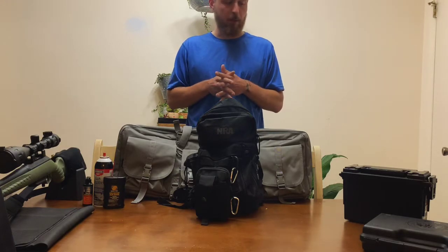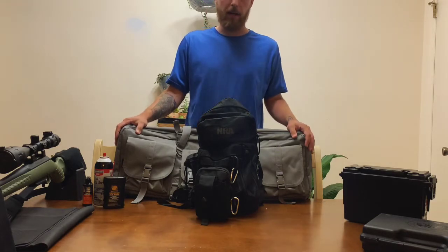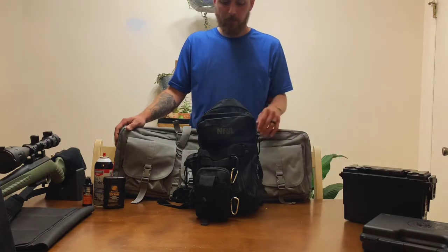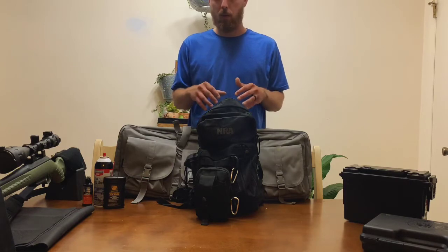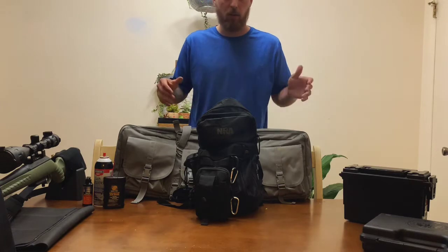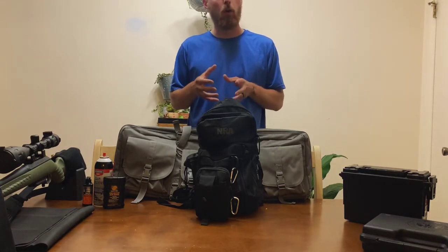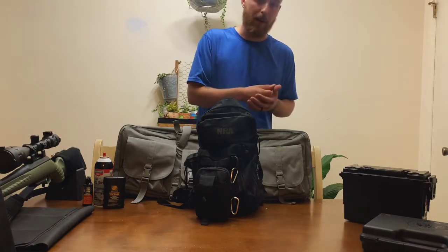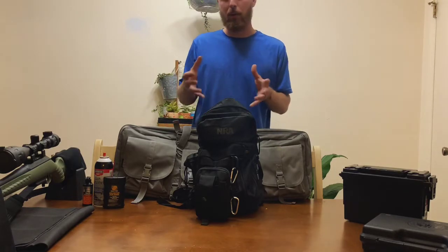Probably the most important of all of this: you can get away without having a rifle bag. You can get away without having an ammo box. What I think you're stupid if you don't do is not have a backpack or a small tote or a bag, or whatever, purse, man purse, satchel, whatever you want to call it. You need to have something to centralize all your personal protection, range gear, tools, extra batteries, optics, whatever you want to bring with you to the range.